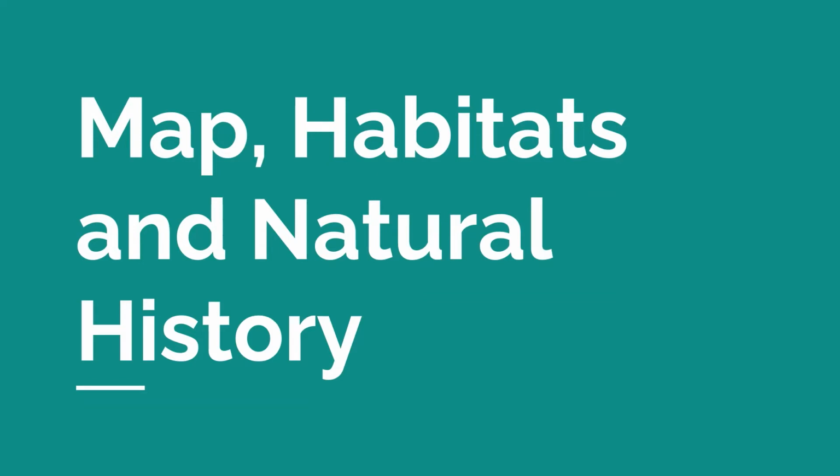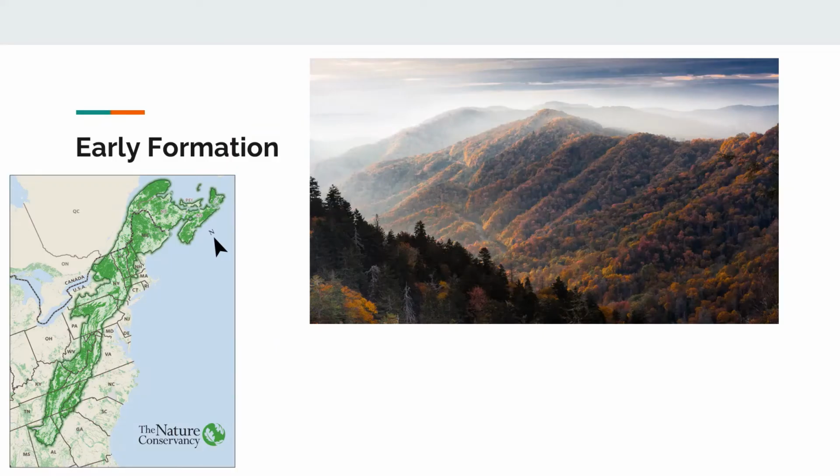This section of our presentation is going to discuss the habitats and natural history of the Pocono mountain range, as well as past and present land usages. So, the formation of the Appalachian Mountains began between 500 to 300 million years ago. They were formed during the Carboniferous period as a result of continental plate collision between the Laurentian and Gondwanan plates.